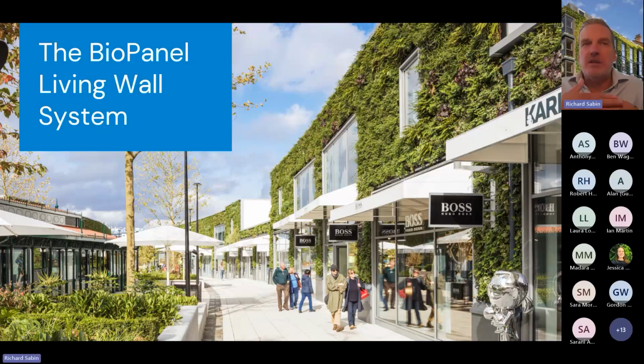And this is the case in the image on screen, which is a 2,000 square metre plus project at McArthurGlen Designer Outlet in Ashford in Kent, where the green wall is the rainscreen cladding element of the building. Not only is it fluffy stuff on the outside of the building, it is also stopping the rain ingress into the ventilated cavity zone as well.